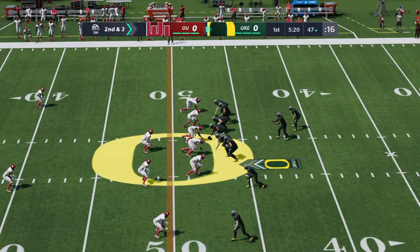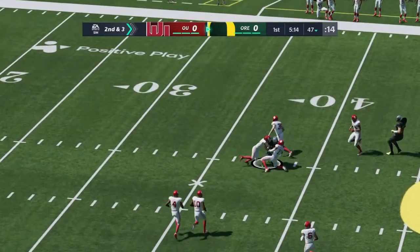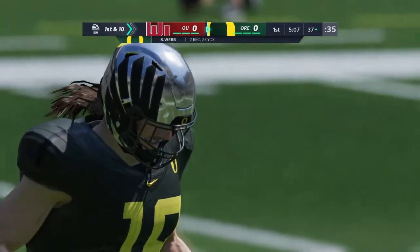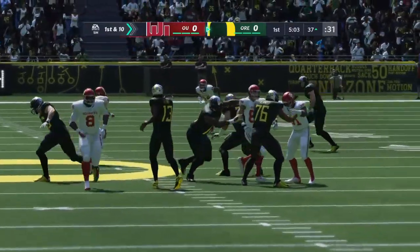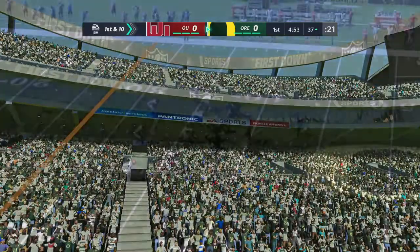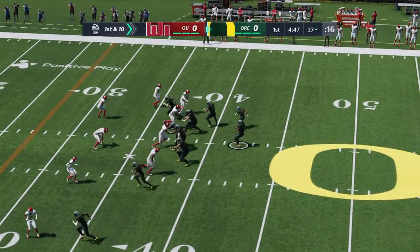2nd and 3. Operating from the gun. Brown over the middle, complete. That's Webb. And he's brought to the ground with another first down at the Chargers' 37. It's a pickup of 16 there, and it'll lead to a new set of downs. So from Charger territory now, here's a 1st and 10 at the 37-yard line.